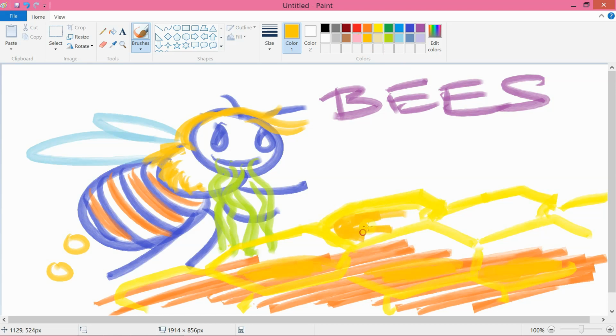What they use these honeycombs for is, of course, firstly, to store the honey. Think of these like little honey pots, lots and lots of honey pots. And secondly, they also use it to keep their babies in. They use it to raise their young. Maybe not together with the honey, might get a bit confusing. Okay, so there you go.